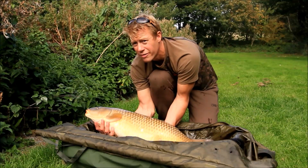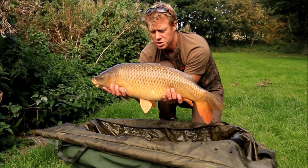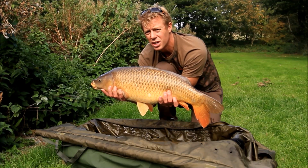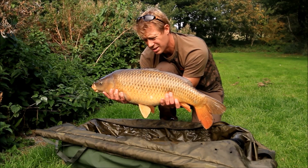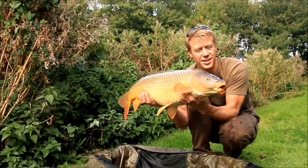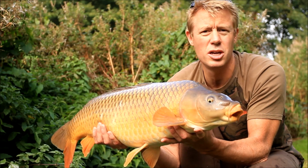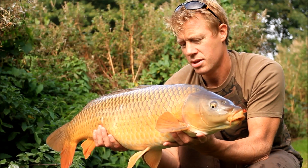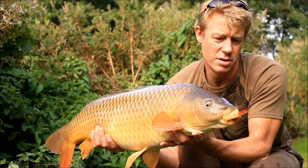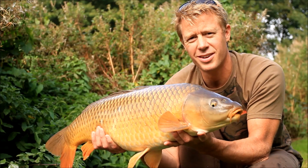Okay, so this is my first one I've had in a while and it's broken the drought. It's about 22.2, caught on a multi-rig using a 10mm Urban Baits pop-up. The hook bait was an Urban Baits 10mm fluoro pop-up. Had a nice bed of nutcracker around it as well. First one for a while, so I'm well chuffed.